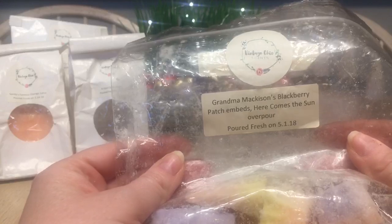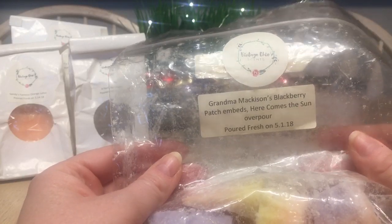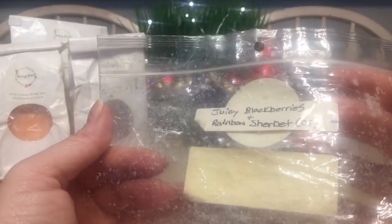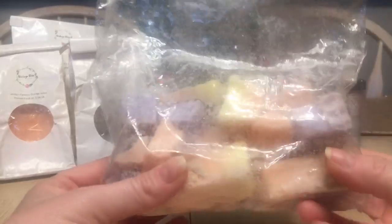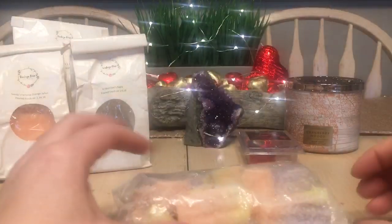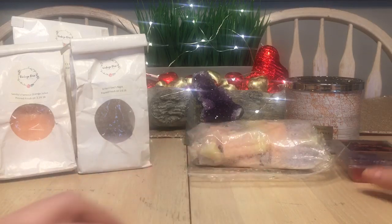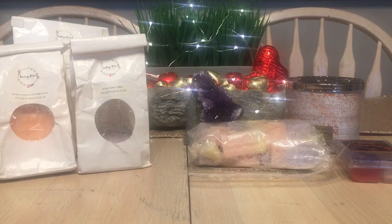And then this one here has been really nice too. This is Vintage Chic Scents Grandma Mackeson's Blackberry Patch Embeds, and here comes the scent overpour. Juicy blackberries and rainbow sherbet overpour. This was a lo-fi cut up, so I've been doing a lot of damage. I've been melting this one in the living room, and it's been doing really well. Now, it would not be one I repurchase down the road in a large quantity, but that's not saying I wouldn't repurchase down the road.